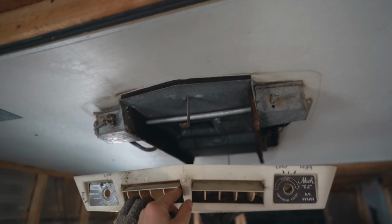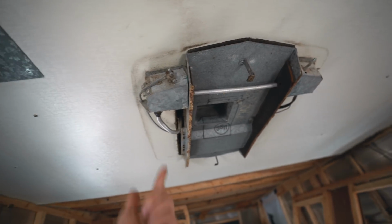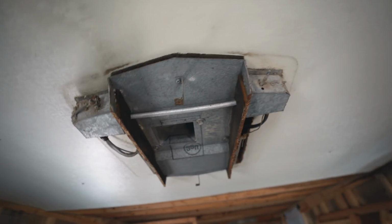Oh, yeah, it's nice and slow. All right. Oh, not as horrible as I thought. Yeah, a little gunky, but nothing's living in there, which is what I was scared of. And that's what it looks like on the inside. All right. There you go.